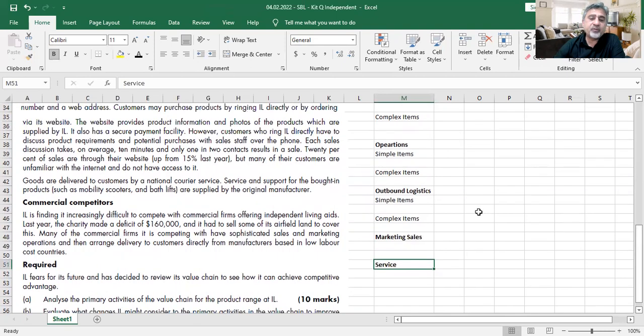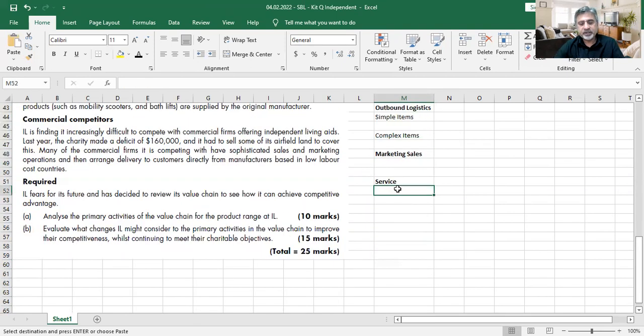Then the fifth one was service. For service in the question, again, I will talk about simple items. Service includes after sales service or support provided to the customers or consumers. In case of simple items, there is no mention in the case study that simple items require any kind of after sales service. So we assume that these are simple products and after sales support is not provided. In case of complex items, after sales support is provided by the manufacturer because these are products which we have purchased from outside, and the original manufacturer directly provides support to the customers. Okay. Now, this is a very simple analysis. I'm not focusing here on which activities are good or bad. I just mentioned how these activities are being conducted.